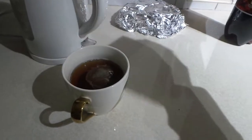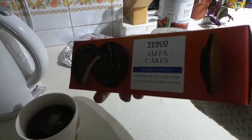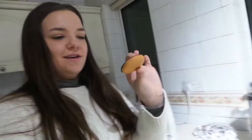So I'm going to have an afternoon snack, some Jaffa Cakes, which cost me 60p, and a cup of tea. Okay, taste test. Tastes like just normal Jaffa Cakes. I wish I got the Oreos because they were down to 50p, but they're not normally 50p, they're normally £1. So I thought that's not always reliable, like you can't always get those things at 50p anyway. So yeah, delicious.